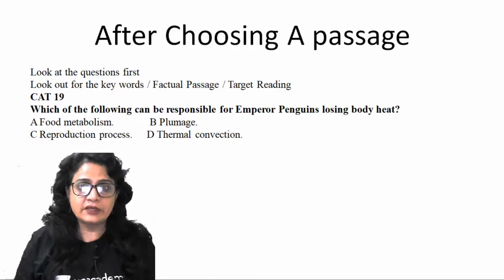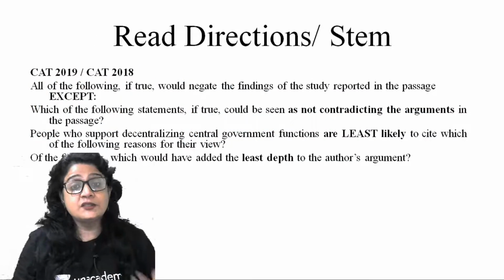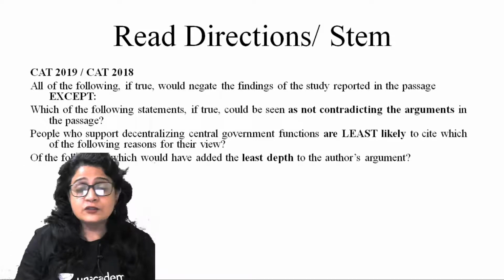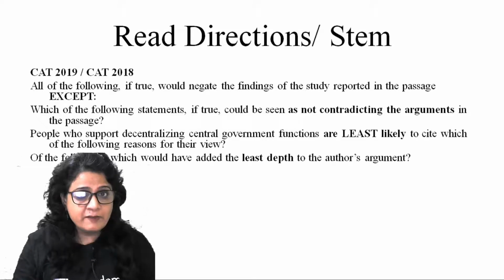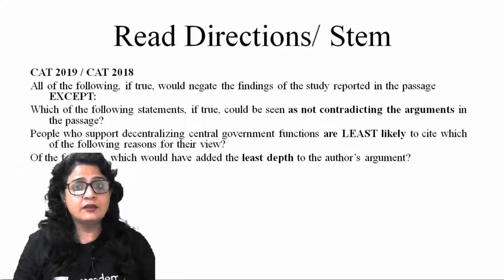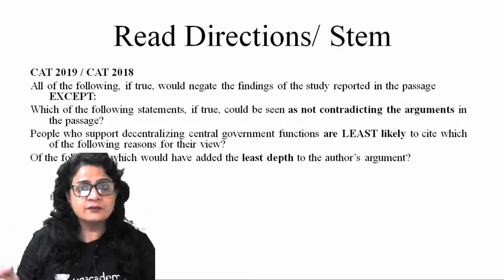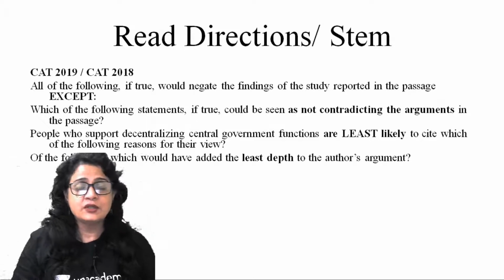And with that, we start reading the passage. Read directions or STEM questions very, very carefully. Don't ignore them. Now, it's going to be a criminal waste of time if you have read the passage, you have understood the passage very well, but just because you could not understand the STEM question well, you missed out words like except, or least agree, and then you chose a wrong answer. Because of that, you marked an incorrect answer. It's a sheer waste of time and energy that you have already put into reading the passage and understanding the passage. So don't let this happen to you.